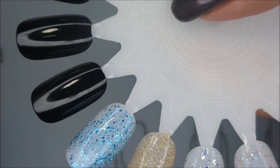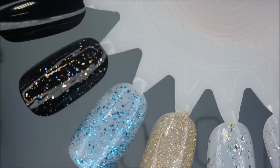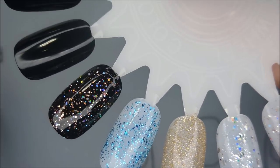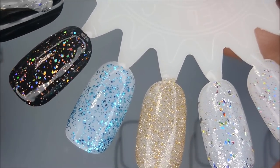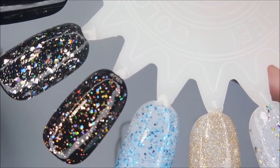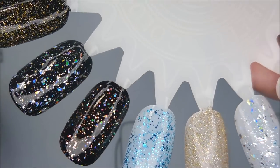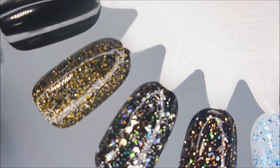Alright. And now we're going to try Hidden Treasure over black. Ooh. Do y'all see how pretty? Oh, I love it. Oh, that's so pretty. Oh, wow. Alright, so Hidden Treasure's over black. Now we're doing Shimmer Mist. Oh, yeah. Oh, that's gorgeous. And then next we have Golden Sand. Oh yeah, that's bumped up gorgeous. Love it. And then finally, Deep Waters.